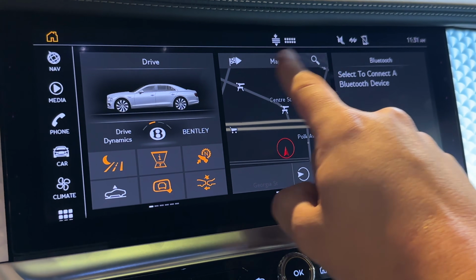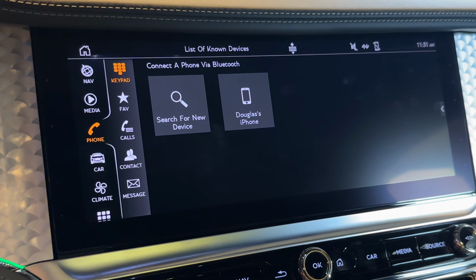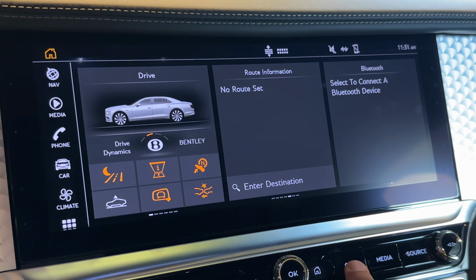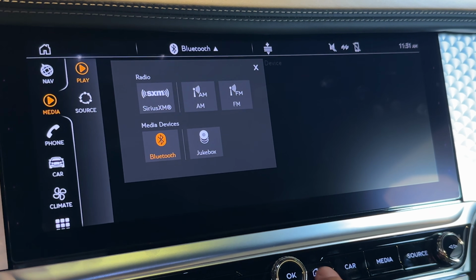And I love the physical buttons mounted just below the screen that allow you to go through various different menus just with the push of a button instead of going into the screen, the back buttons, whatever. These physical buttons here at the base of the screen are nice to see.